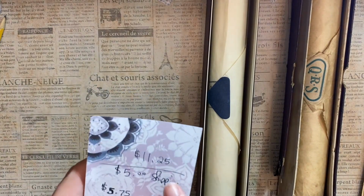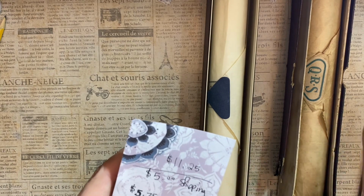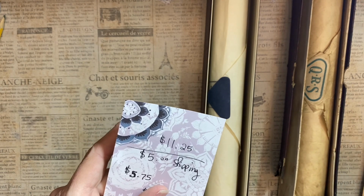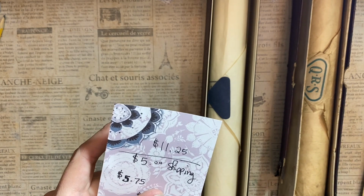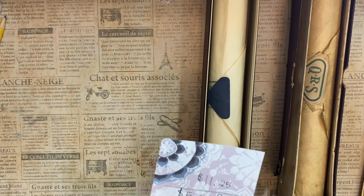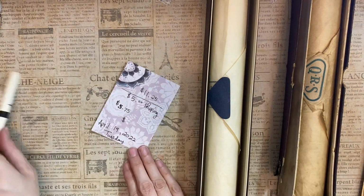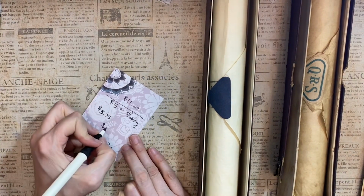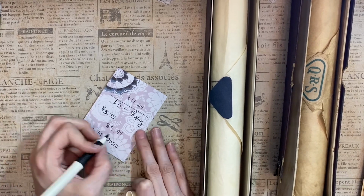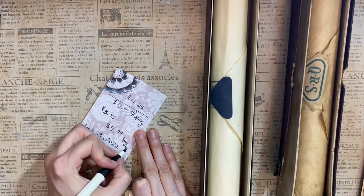Right now I have them for sale in my Etsy shop for $11.25, and I'm trying to figure out, can I put them on sale? And I think I can. It does cost $5 to ship them, which leaves $5.75 left over, plus what I paid for them individually. But I think I can still sell them for $7.99 a piece, and that's with free shipping. So basically that $5 for shipping is included in the price.